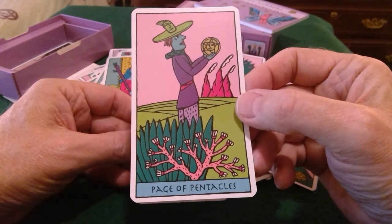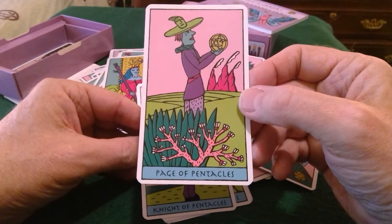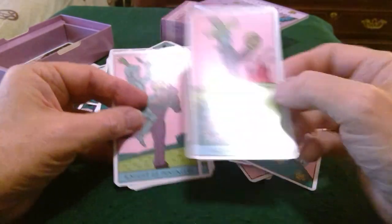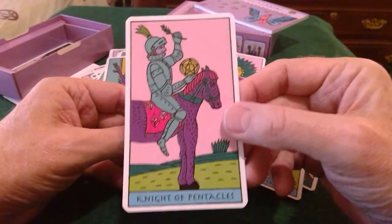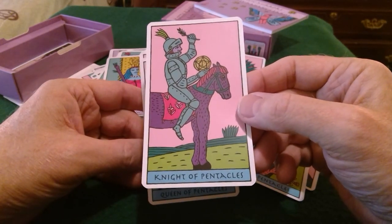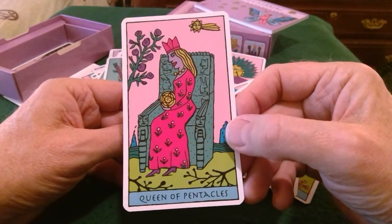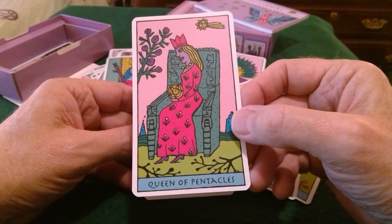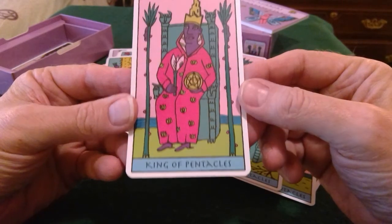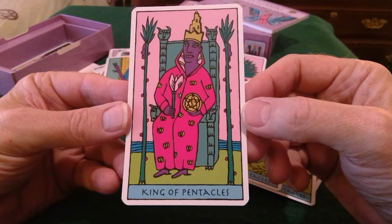The student. Look at his hat as a face. There's hidden stuff all over this deck. The page, my favorite of the knights if I was a parent. And the Queen of Pentacles. She makes things grow. And finally, we have the King of Pentacles. He's the king of money. Yep, the bottom line.